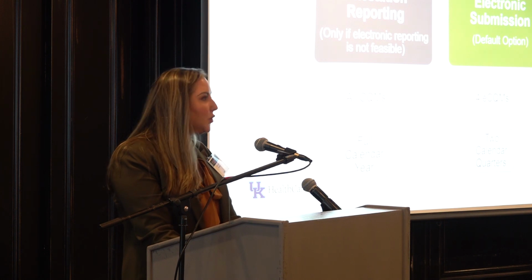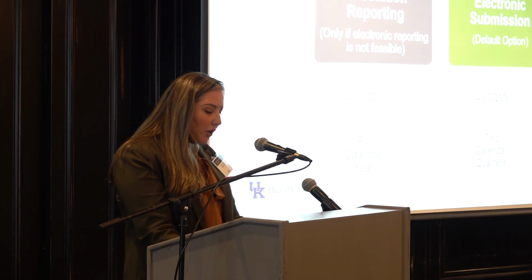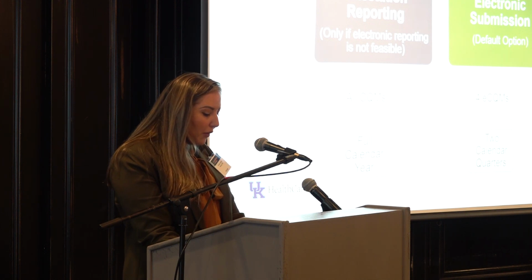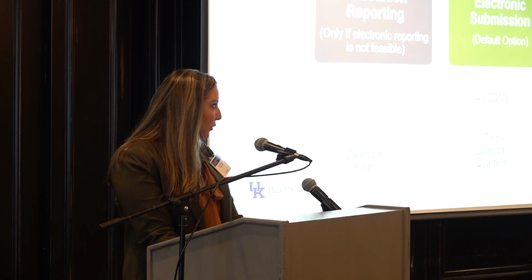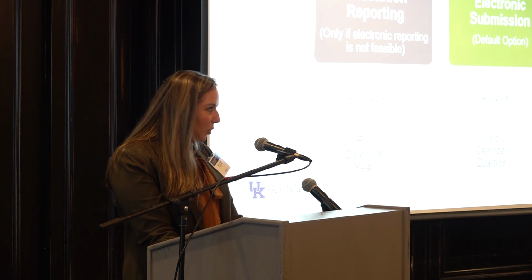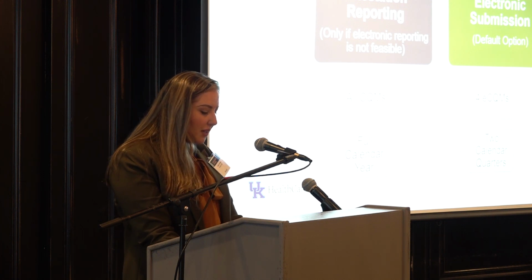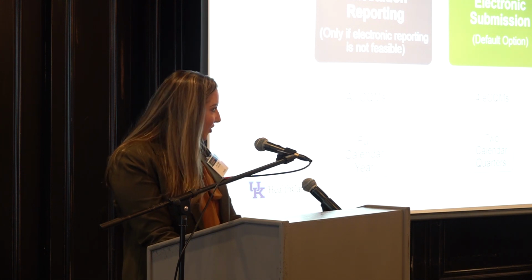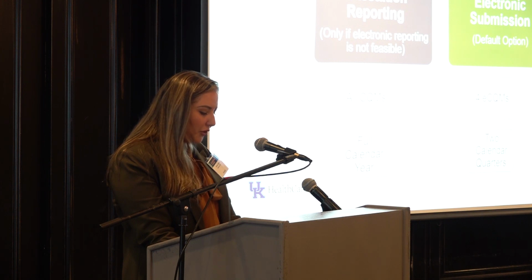Okay, moving on to clinical quality measures. So in order to successfully participate in the Promoting Interoperability program, CMS requires that hospitals also submit clinical quality measures. And there are no performance thresholds to meet, but the CQM data that you submit must be reported exactly as generated by your hospital's CERT.